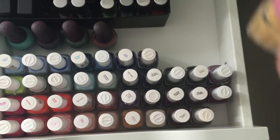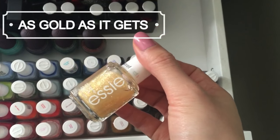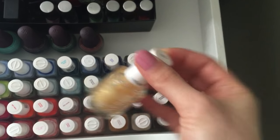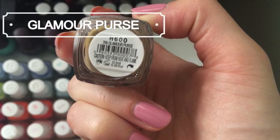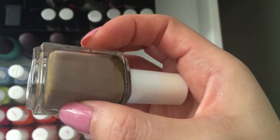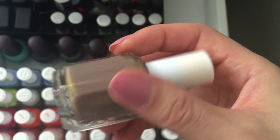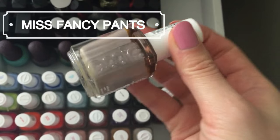The first one I have here is called As Gold As It Gets. It is an iridescent topper kind of shade, and I do like it. Then we have Glamour Purse. So I do like this one. It's kind of on the nudie brownish taupe shade. It's actually quite interesting.